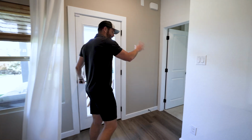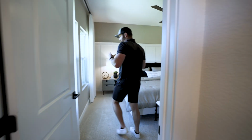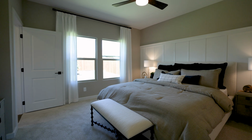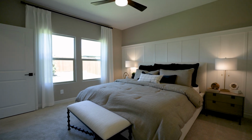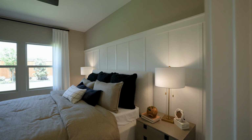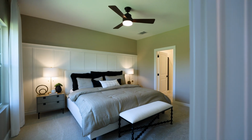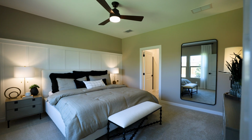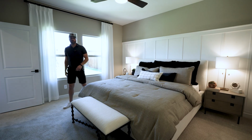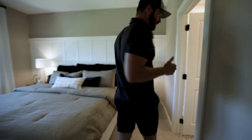Now, the back right corner of this particular floor plan, you're gonna have your master bedroom. So we've got two nice sized windows right here looking into your beautiful backyard with your cedar privacy fence. But you're gonna have the wainscoting. They're bringing that in here as well as an option, which I absolutely love. You're not gonna have to hire anybody for it. We've got an oversized king size bed and plenty of space in the front of this bedroom. So definitely a nice sized bedroom and a beautiful bathroom that we're about to check out.